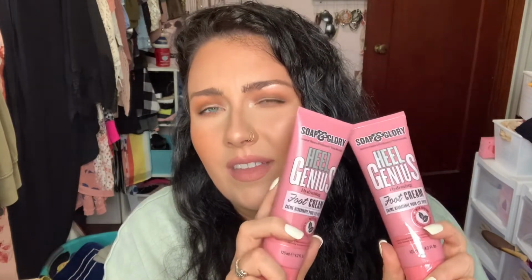Next thing in the box, I got some lotion. I really like the Aveeno lotion for my whole body. It doesn't irritate my skin after I shave or anything like that. This is the Aveeno Daily Moisturizing Lotion, fragrance free with soothing oat and rich emollients. I'm almost out of one back there, so this is just a repurchase. These are both repurchases. The Soap and Glory Heal Genius Hydrating Foot Cream. I love this stuff. I'm almost out of my last tube, and they had buy one get one half off or buy one get one 40% off, so I went ahead and got 2 of those.